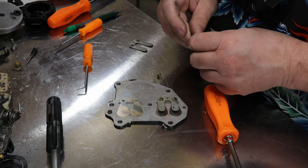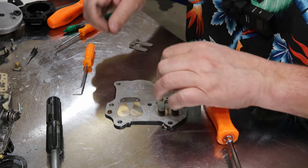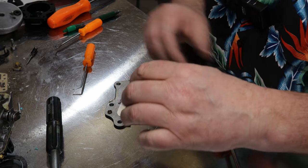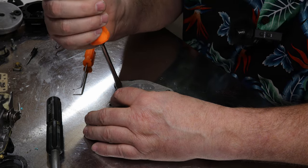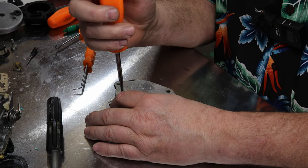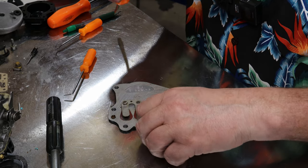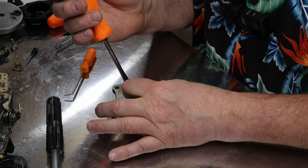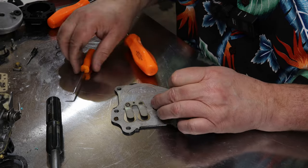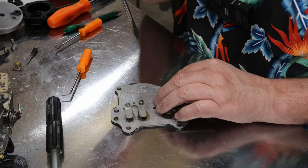Okay. Sorry if my hand's in the way. Sometimes it's just got to be that way. Well, you get in there. You little Dickens, come on. There we go.